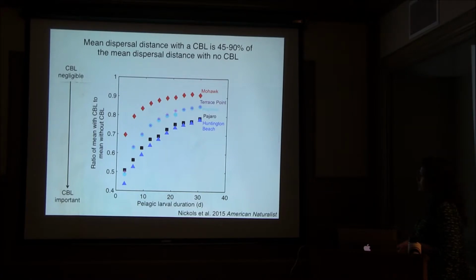So the coastal boundary layer is more important to include in these descriptions for lower pelagic larval durations, and also for sites that have broader shelves. But even out to a 30-day pelagic larval duration, there's still about a 10% difference that can be made by incorporating these flows closer to shore.